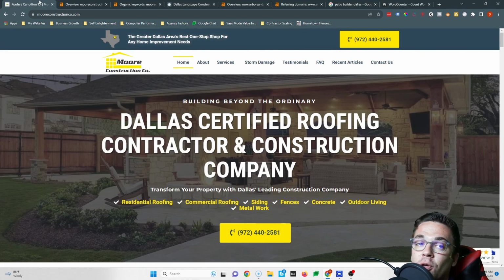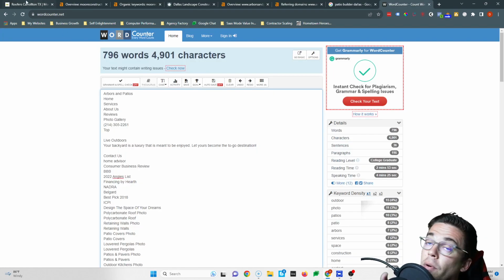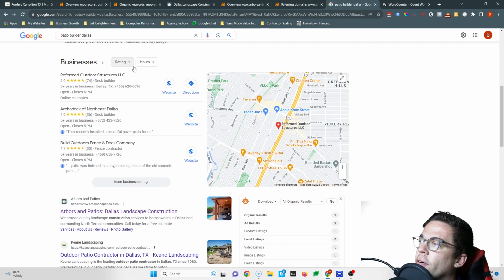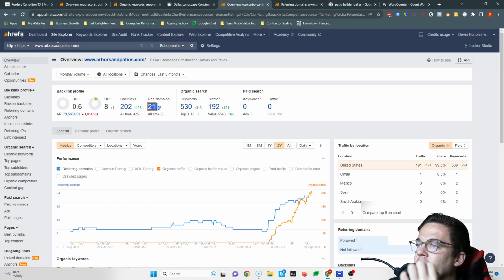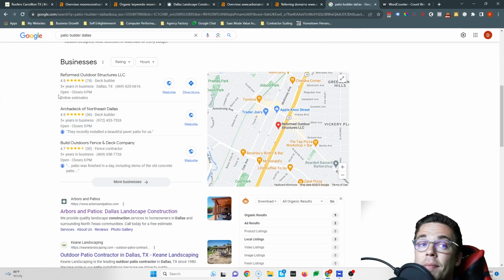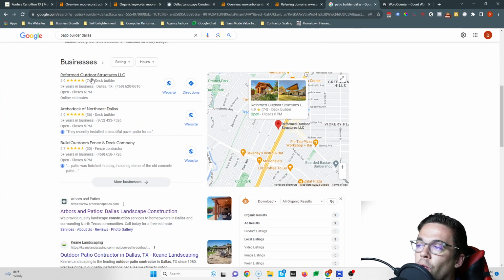As a quick recap, you want 1,500 words of content on your homepage, and you want to have keywords inside of your content. You're doing good at 2,000 words. Well, I remember it from before. And you also want to make sure you create that Patio Builder page so you can represent that keyword itself. Then you're going to want to take the links that are linking to Arbors and Patios and get them linking back to yourself. And finally, put your name, address, and phone number in more directories than Reformed Outdoor Structures. If you follow these 3 tips, this is how you become #1 across all of Google and start getting all the free business that comes with that.